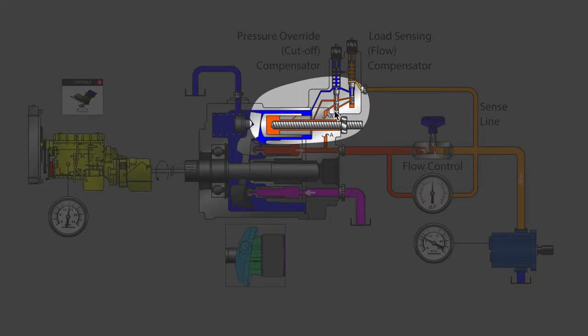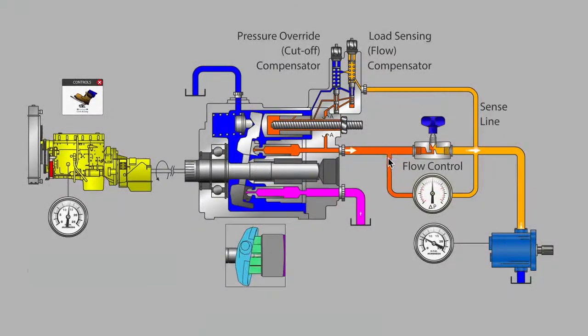The spool would pop up and direct control fluid into the control piston, de-stroking the pump slightly, reducing its displacement, and in so doing, very quickly restoring our desired delta P across the throttling valve, allowing our hydraulic motor to run at a very steady speed. Isn't that a clever, helpful thing for a load sensing pump to do?